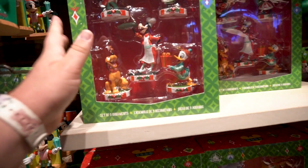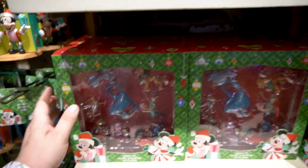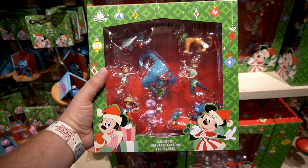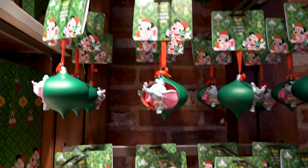You got another collectible set. You got this ornament set right here of the Fab Five. $50 for that. And then you've got another ornament set of some assortment of characters from Dumbo, Simba, all the way down to Stitch in the back corner. Okay, $50 for that.